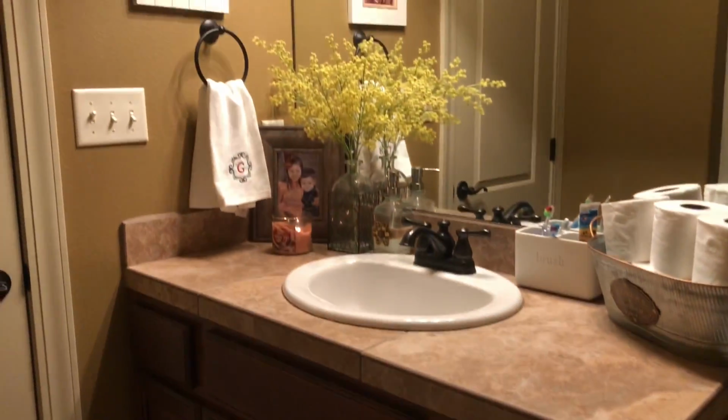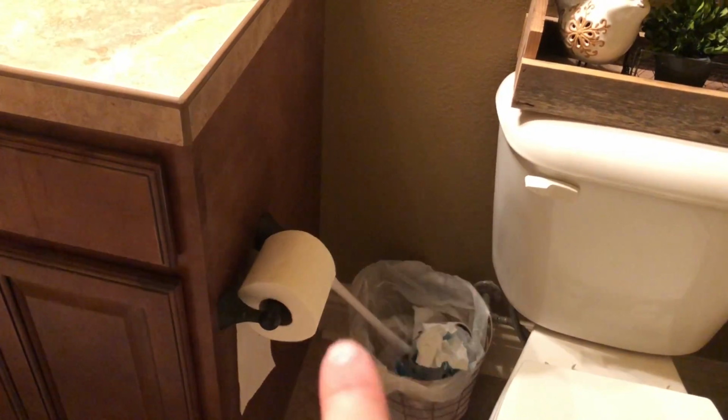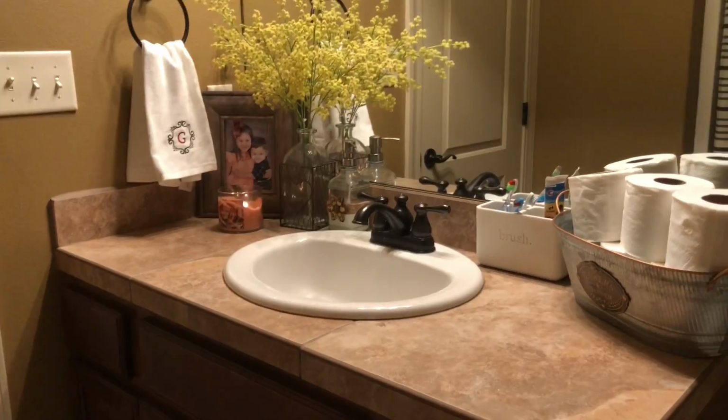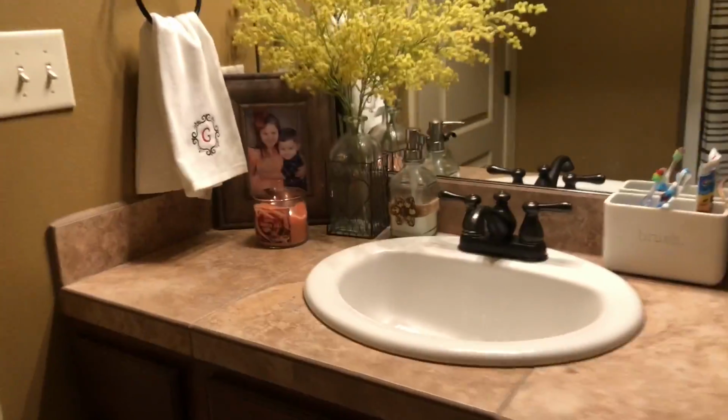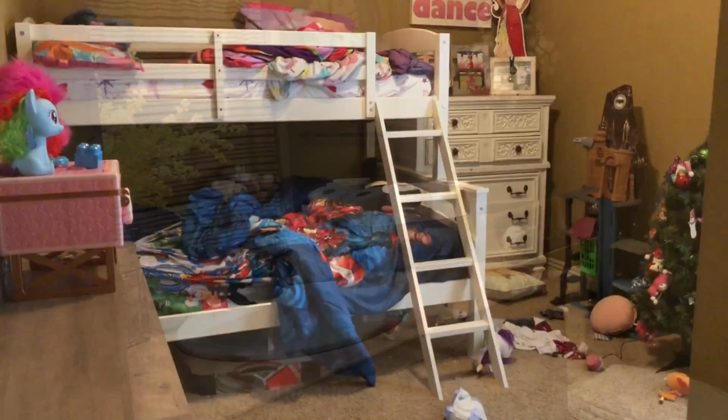This room is pretty easy, guys. This is my kids' bathroom. I really just had to wipe down their countertop and clean their toilet a little bit. I need to take out that trash right there. I'm about to do that. But yeah, that was all I had to do in here. I did vacuum the floor. It's hard to show this room because it is pretty small. But I just vacuumed the floor, cleaned the cabinets and the counter, and it is good to go.